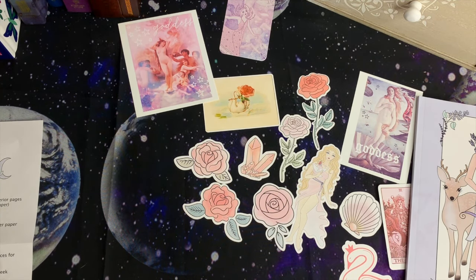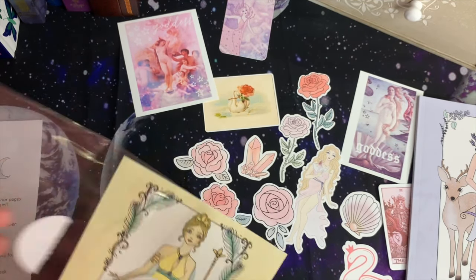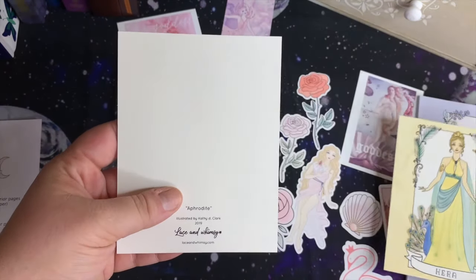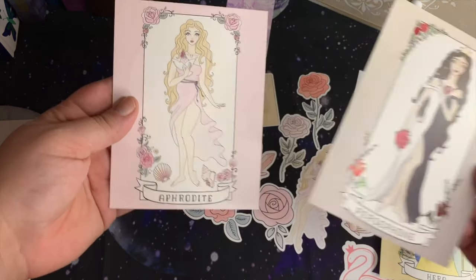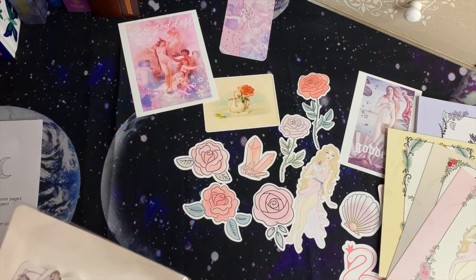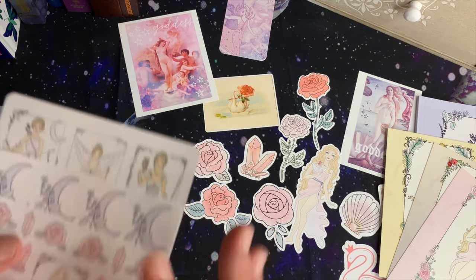And then we have got a set of 3 goddess mini prints. And I actually pre-ordered the set of the full-size prints, so this is just a bonus. So we've got Hera and Persephone and Aphrodite. So cute. And then here we have got the sticker sheets, as well as the die cut stickers, and a special Aphrodite sticker. So we'll go through the sticker sheets first.